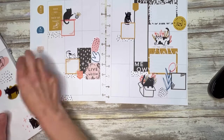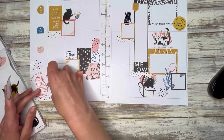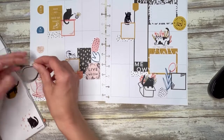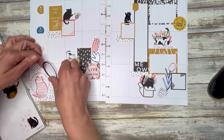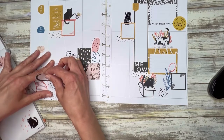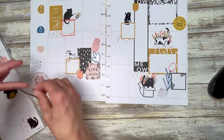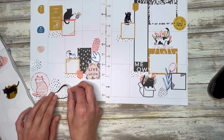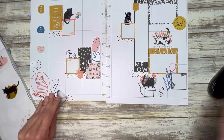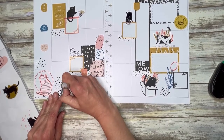Something that I really like, this cat, but there's something about it that's kind of throwing me off a little bit. Kind of takes up too much of that day. Just to add something a little more interesting over here.